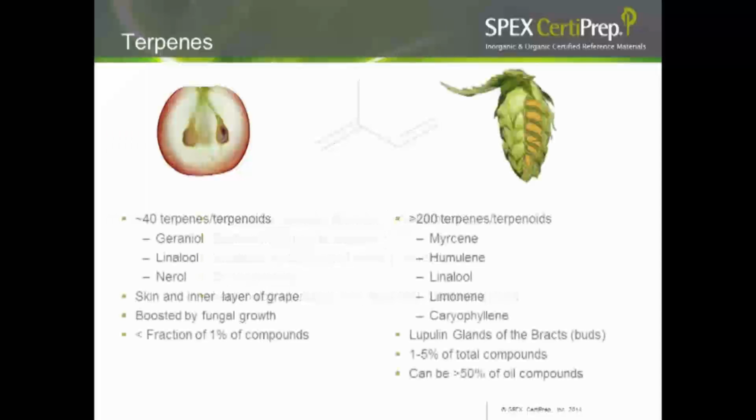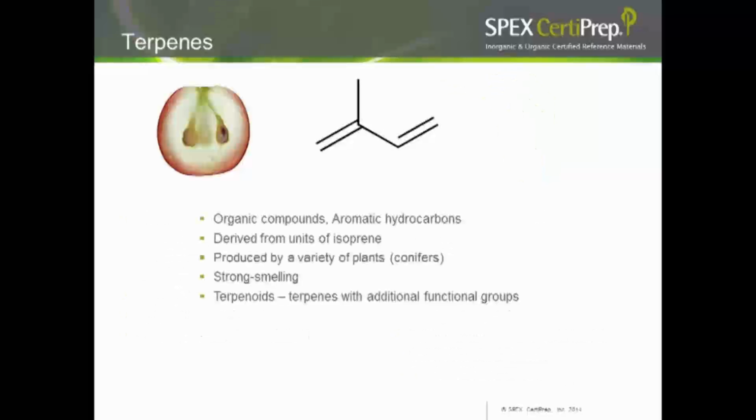So in general, terpenes are organic compounds, aromatic hydrocarbons in fact, and they're units of isoprene. You most commonly find them produced by lots of different varieties of plants. We commonly come into contact with terpenes every day in the form of conifers and pine trees. It's interesting that a lot of pollution research, air pollution research, has been done about terpenes because terpenes contribute to the natural air pollution that we find in the world, and there is natural air pollution. If you think about the Smoky Mountains, or the haze that goes over conifer forests, these are all the terpenes mixed with fine particulate matter that hang over the ground and do create air pollution issues. They're very strong smelling, and if you add a functional group to a terpene, you end up with a terpenoid.